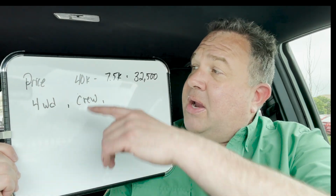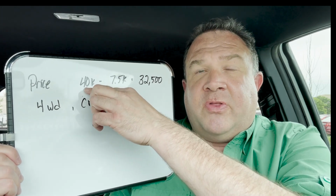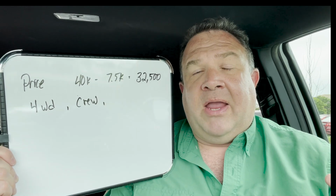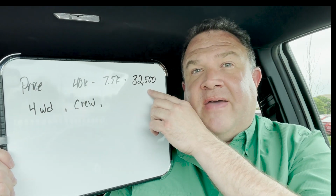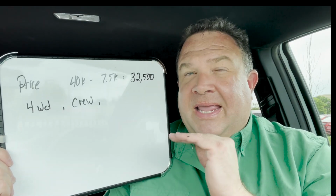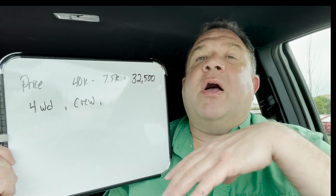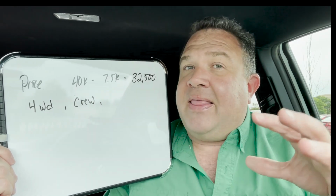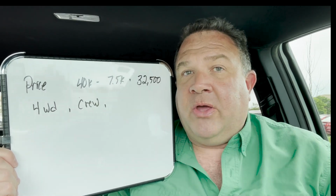So I want you to know they're starting at $40,000 for the 230-mile range truck. For that vehicle, you're paying $32,500 because of the credit. The other thing that's really huge that, again, a lot of people don't realize, they're looking at all the other specs of the Cybertruck or the finish quality. Yeah, that's all good, but the entry-level Cybertruck is not four-wheel drive.